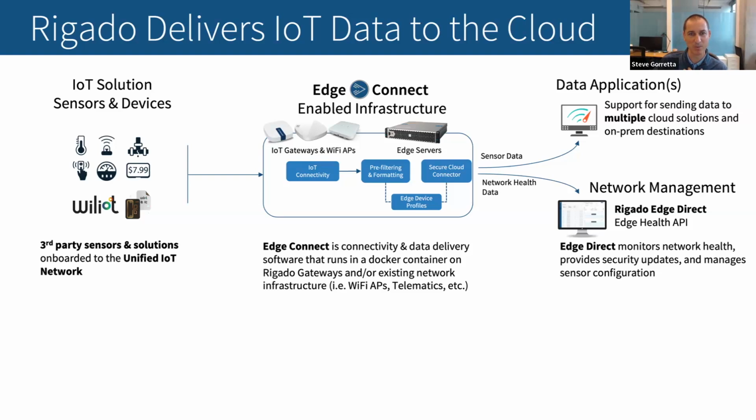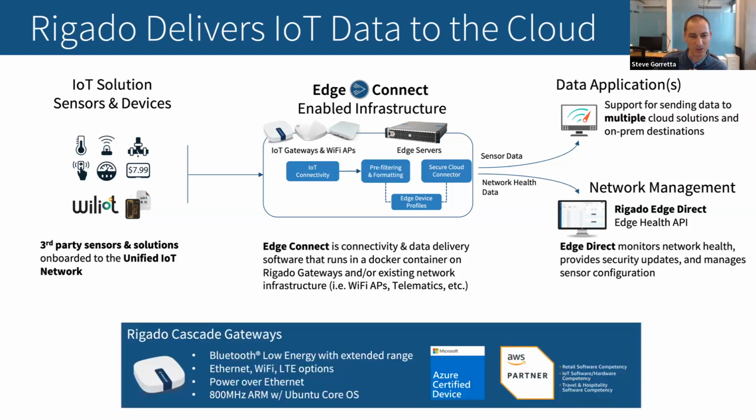Before we get into the electronic shelf labels, I'll also mention that Rigado does make those gateways. More and more, we see people wanting to use existing infrastructure like their Wi-Fi access points and edge compute, but we also provide the ability to run on sometimes a dedicated network if you want to have a separate IoT infrastructure there.